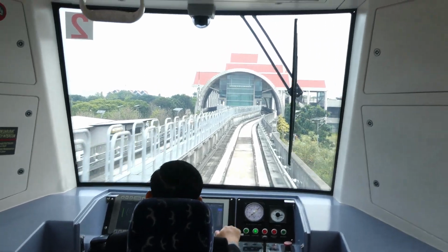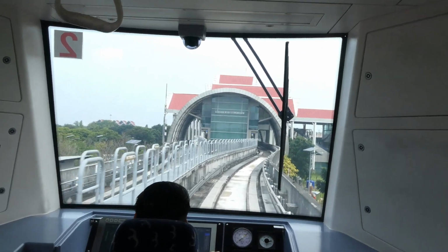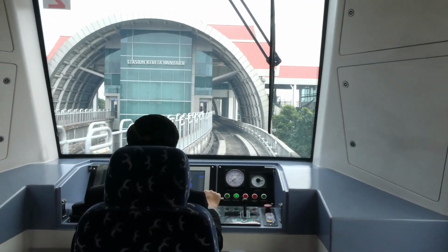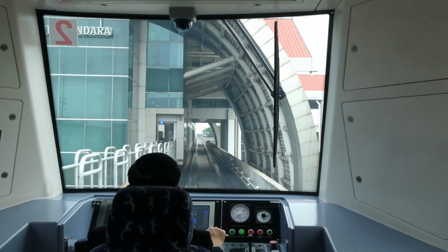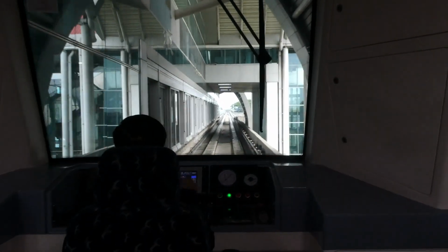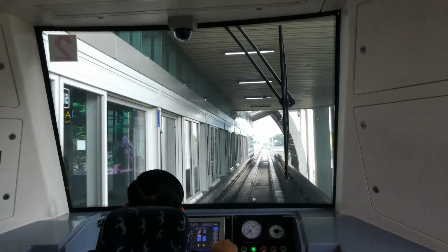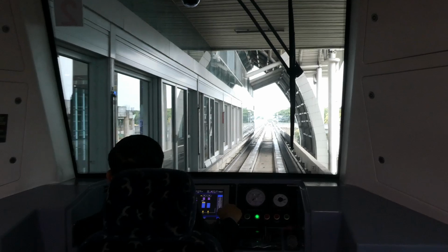Sesaat lagi Anda akan segera tiba di stasiun kereta bandara. Selamat datang di stasiun kereta bandara. Now we are approaching Airport Railway Station. Welcome to Airport Railway Station. Pintu akan segera dibuka. Doors are opening.